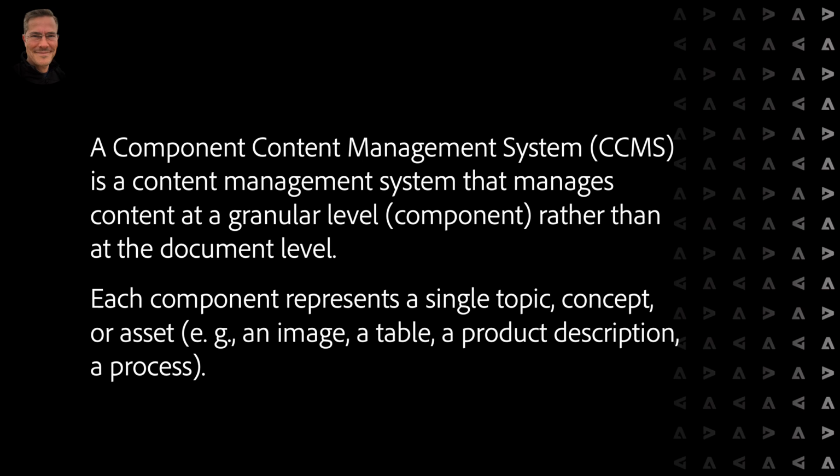A content management system usually manages a document, and a component content management system manages small granular content chunks, small content snippets, small content pieces. That can be sometimes, if you want, even just one word, or maybe just one small paragraph that is a collection of paragraphs in the end. And then someone is compiling a document out of these individual components, of these content references.